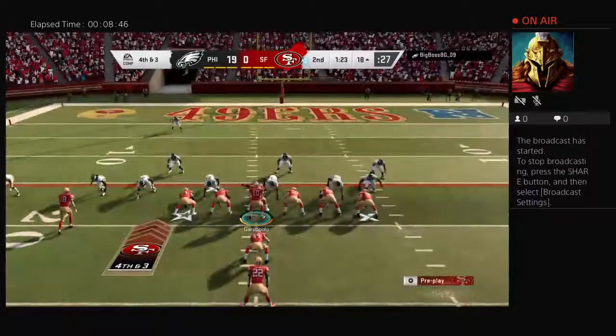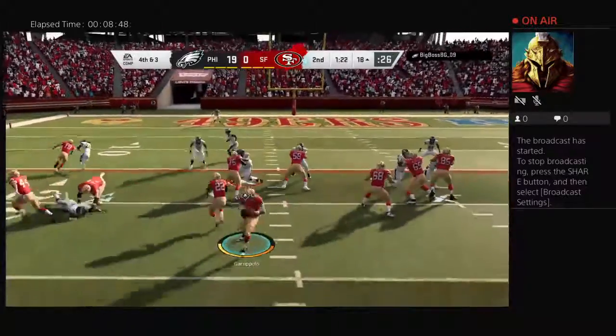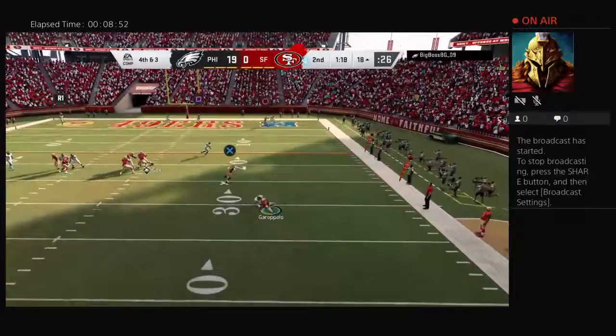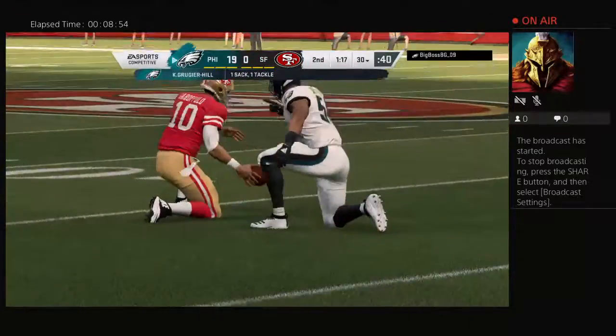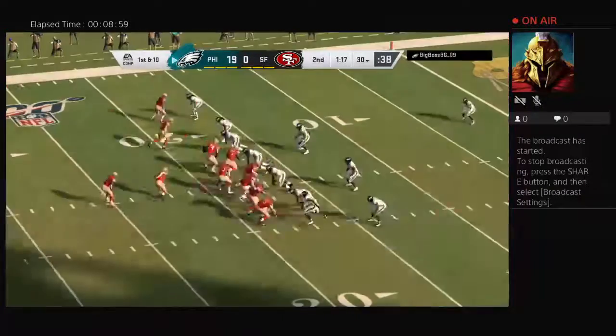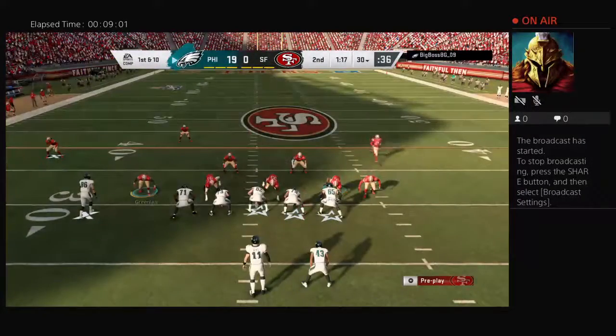Despite failing once, they're going to go again here on 4th down. Garoppolo now. They'll roll him out right. And he's going to have to eat this one as down he goes. The Niners go for it, but it doesn't work out. And the Eagles defense is able to hold.